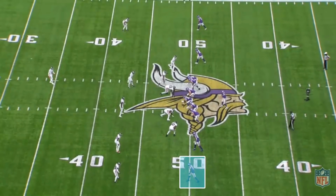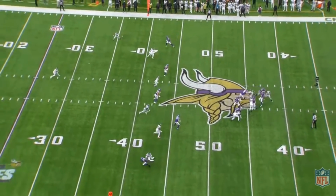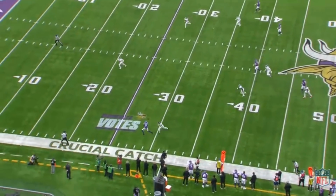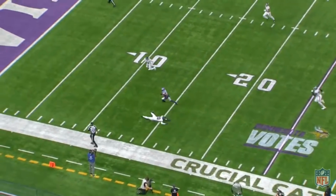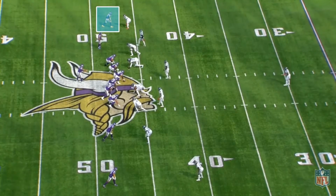And when they do read him well and take away his first move, unlike a lot of other young players that maybe aren't quite polished yet, Jefferson has a lot of counter punches in his repertoire so that he can still get the job done. I'll give you an example of that here.